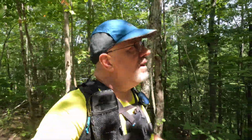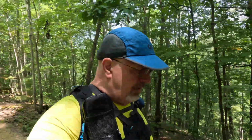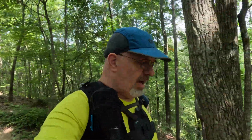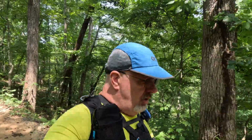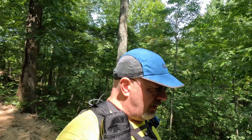It's a Saturday, great weather, not too hot considering how things have been around here lately. And so I am out exploring a new trail for me. I'm up at the Garland Mountain trail system doing the West Trail. Nothing too strenuous with this one, not a lot of elevation. It's a trail that is primarily used for horseback riding, though it does share it with hikers.